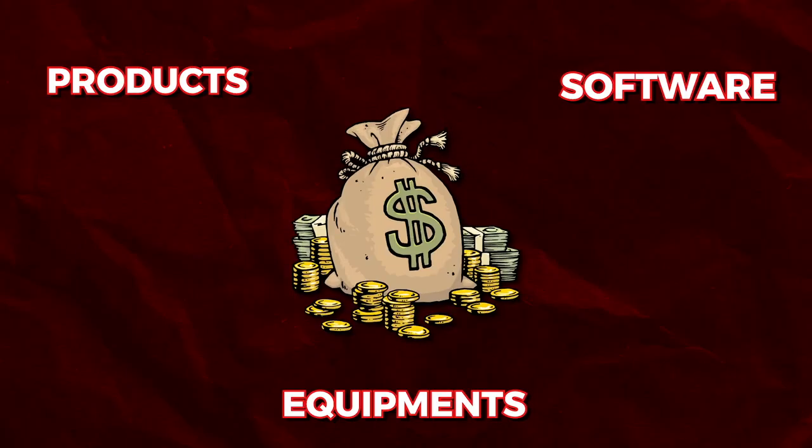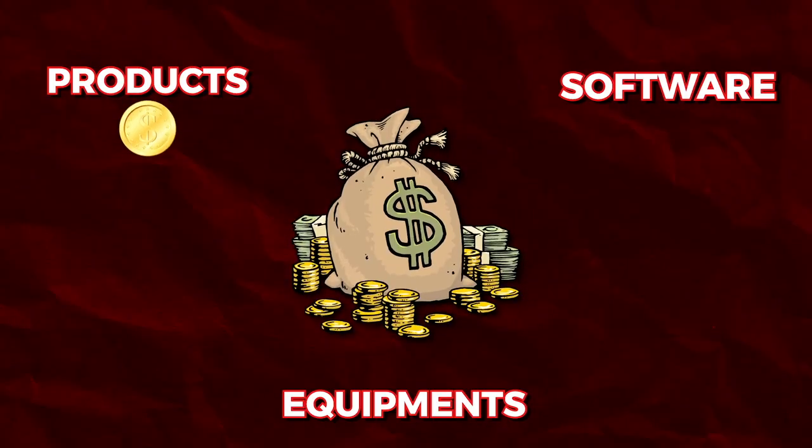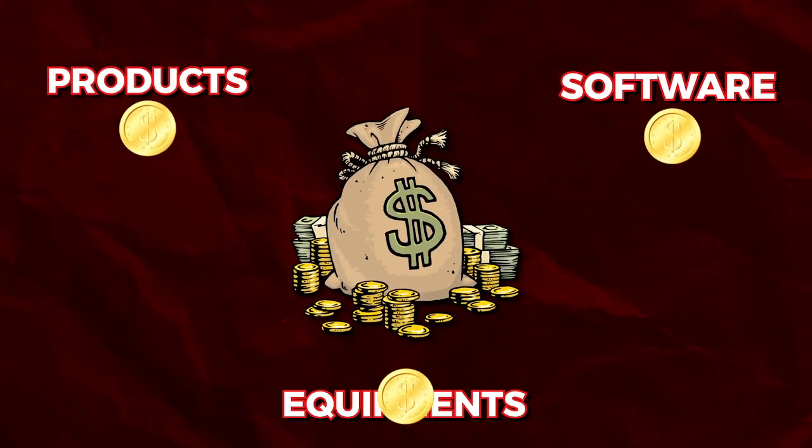So as you can see, you really can start on Amazon without a huge amount of money. You're going to need some money to buy your products, and you're going to need some money for your software and some money for your equipment. But the key is keep reinvesting your profits, and you can build a really large FBA business using arbitrage.